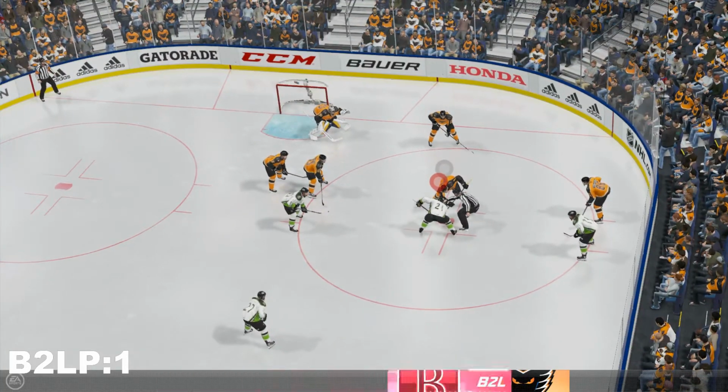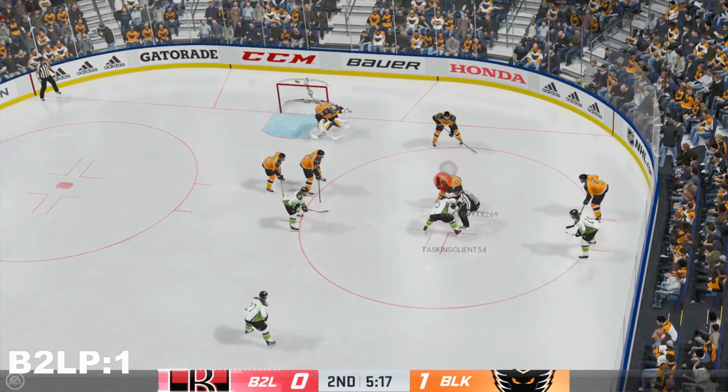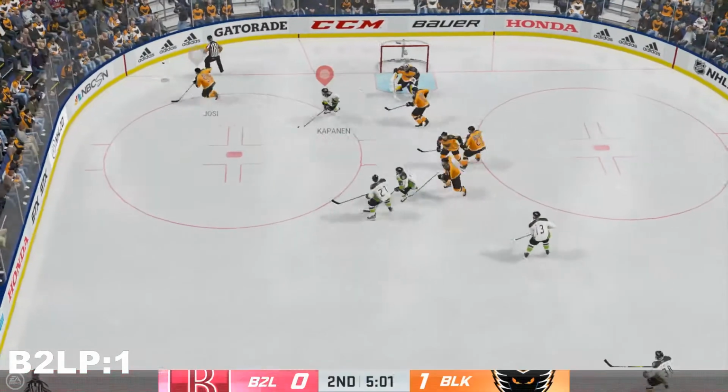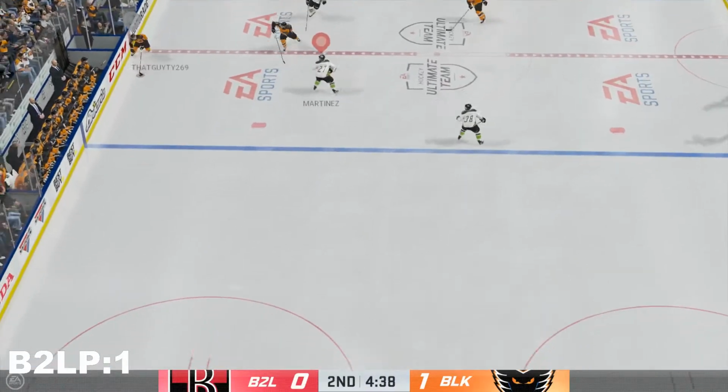Bozak, Toffoli, and Grabner. As Bozak's opponent, Nick Bonino, steps into this draw, hoping we can at least win it here for a quick shot. Bonino wins it. Martinez from the point. It's blocked by Roman Josi, as my opponent goes off to the races.